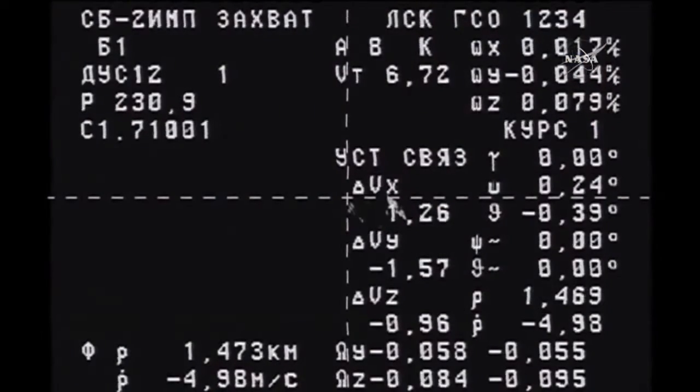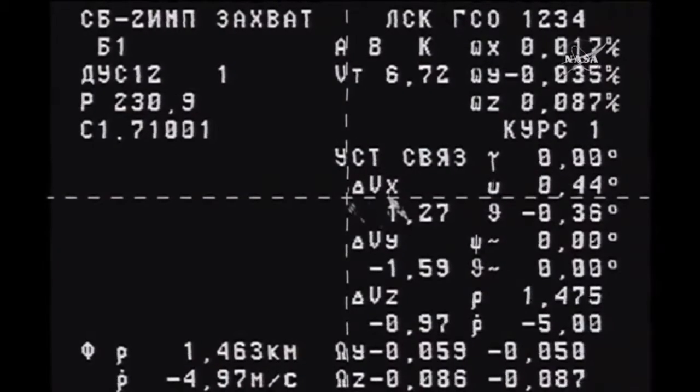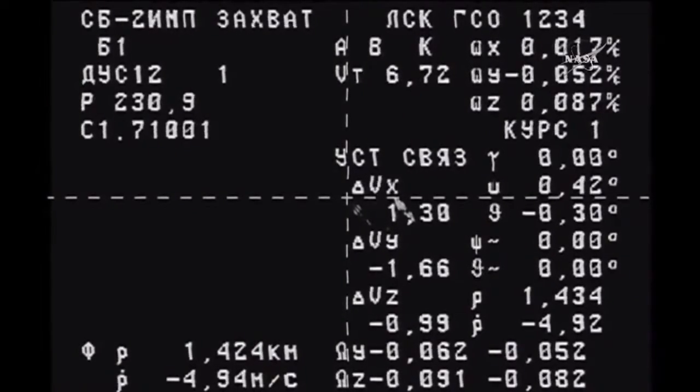Working fine. Everything's nominal. We copy. Please proceed to working page 21. And now activate PU-BPS panel. Send the PU-BPS initial command. Command PU-BPS initial has also been sent. And please leave TORU in hot backup. Copy. TORU is in hot backup.